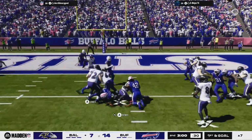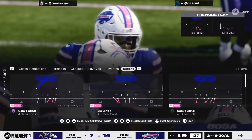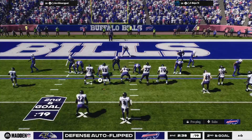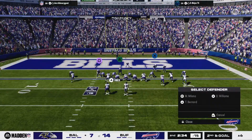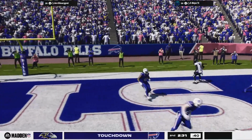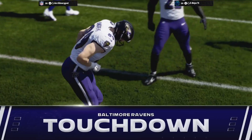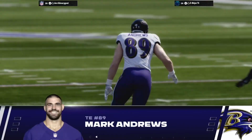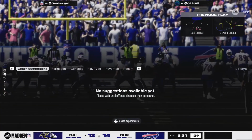They'll try to run forward with Henry. Trying to find a lane, but instead he'll get back to the line of scrimmage. Only a yard on the pickup there. 2nd and goal at the Bills' 6-yard line. To throw is Jackson. And that'll be taken in by Andrews for a Ravens touchdown. A 5-yard touchdown catch. And the Ravens are an extra point away now from tying this ball game.